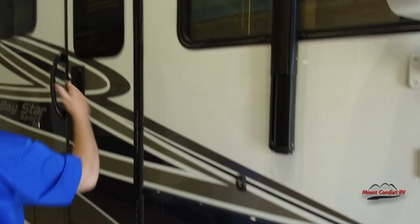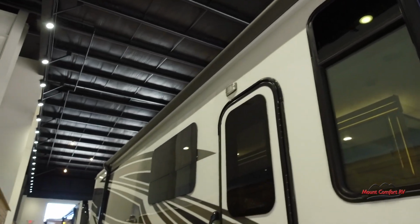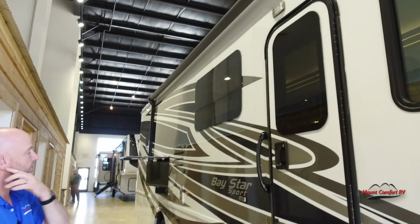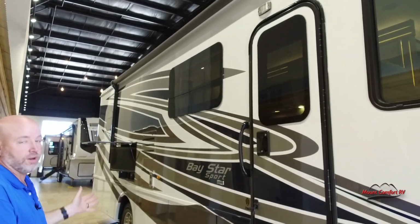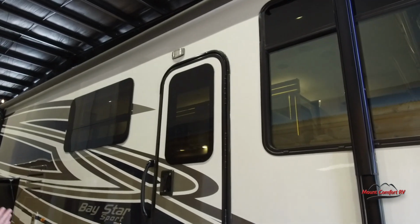Obviously a large power awning. That awning goes from right here halfway through the passenger window back past the outside television. So that's a lot of space out there to be enjoying yourselves out in the campground, and that's really where you do have the fun here, is out here under your awning.